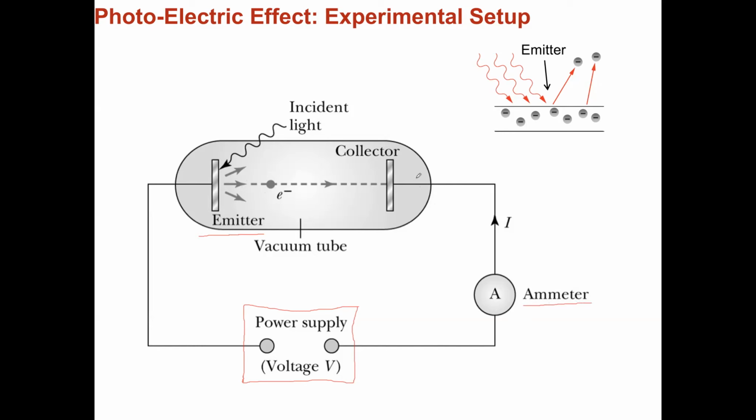The vacuum tube is needed because if there's air in here, electrons are going to hit atoms in the gas around the plates and never make it to the collector. So this experiment has to be done in a vacuum tube. Usually it's a glass vacuum tube, so of course we can take our incident light and light can shine through and hit the surface.